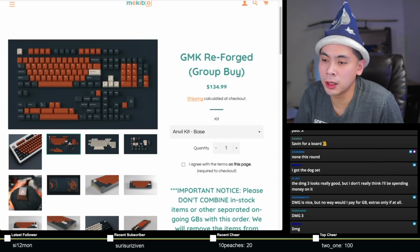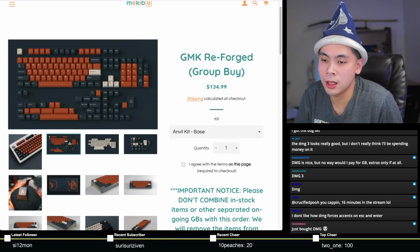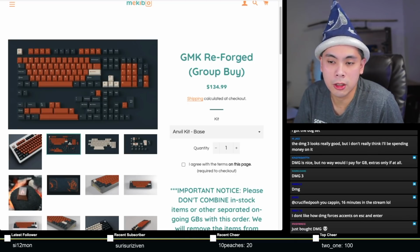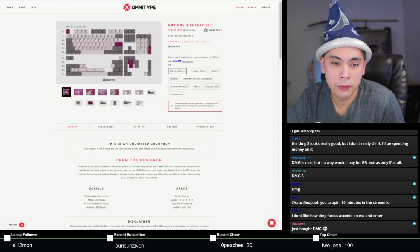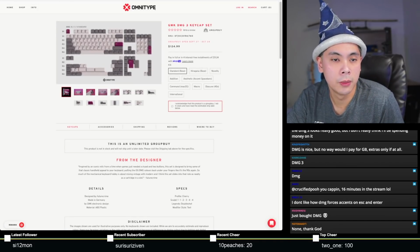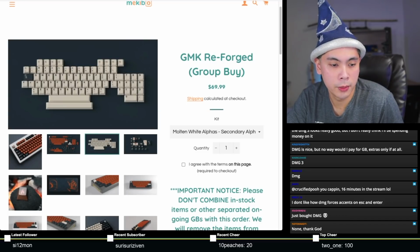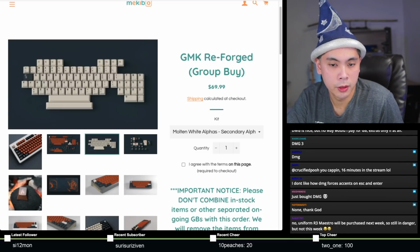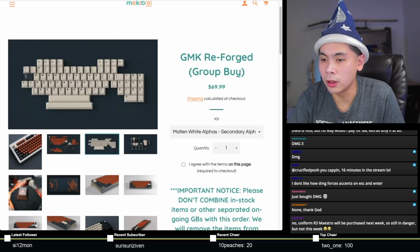DMG3 looks really good, but I don't really think I'll be spending money on it. DMG is nice, but no way would I pay for group buy extras only if at all. DMG3 looks like DMG so far is the more popular set. You know, not surprising considering it's gone several rounds at this point. Reforge is kind of polarizing from what I've read. So we'll see. I do think that if he had made these the base, it would have been a stronger looking set. So who knows?